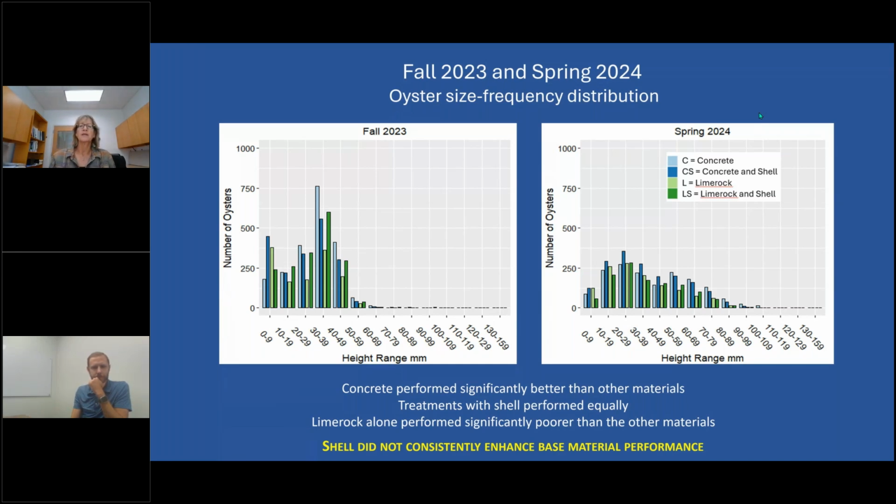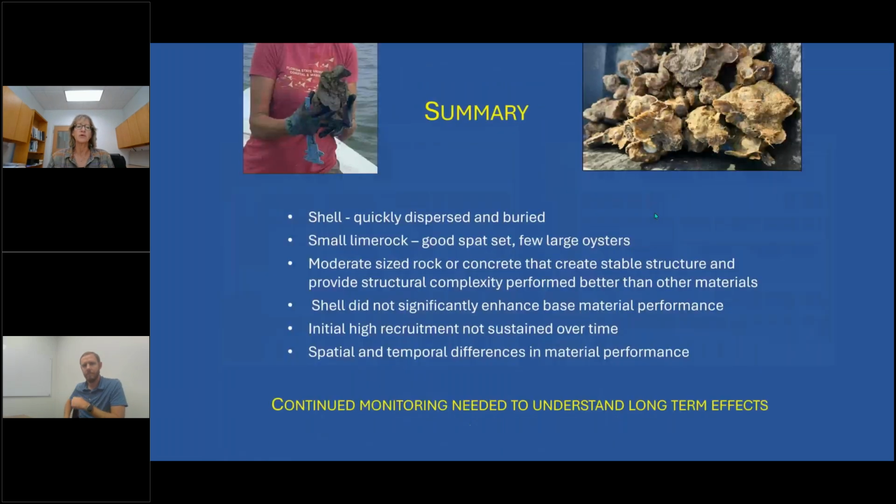So those are our most recent data from our restoration experiment, and we're hopeful that it will continue to do well. And I think that was my last slide as my summary, which I've just talked about. So I'm going to hand it over to Devin at this point to talk about the FWC restoration survey project.